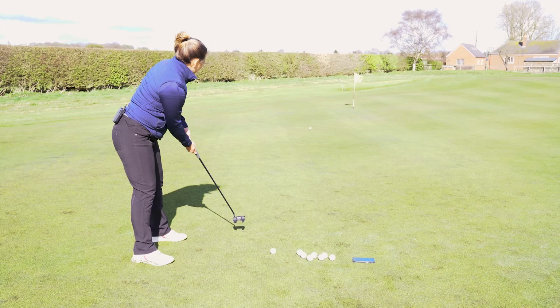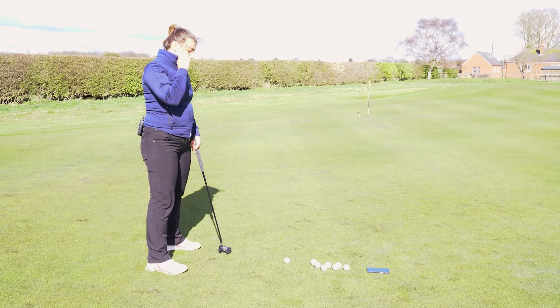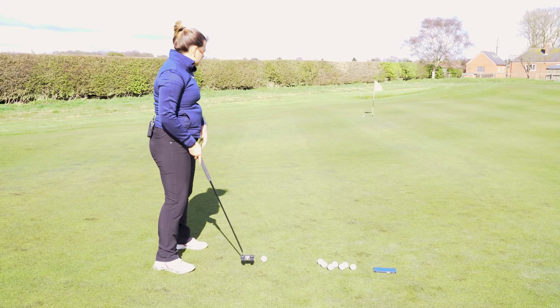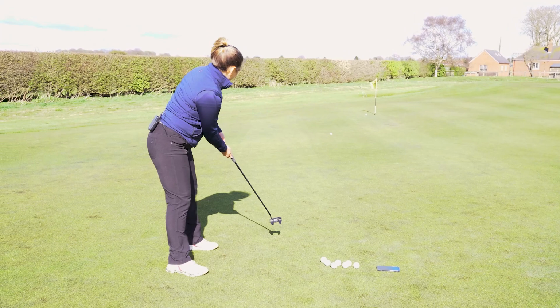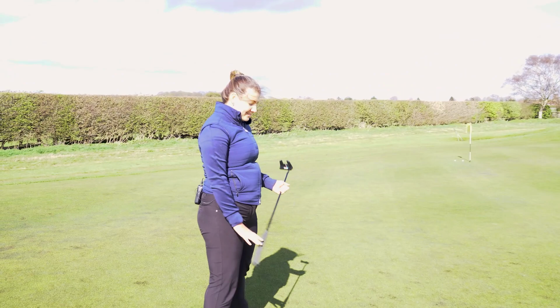It's quite interesting actually, because the longer the putts get, the higher pitch the noise is, which I think is quite nice, and it also gives you a different feel on different types of putts. Definitely seems pretty consistent so far.